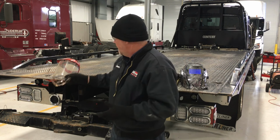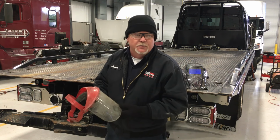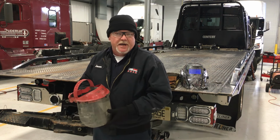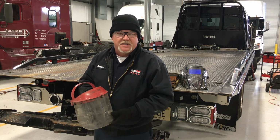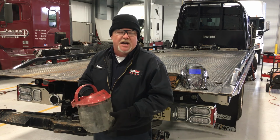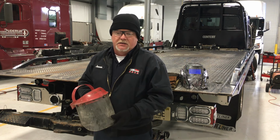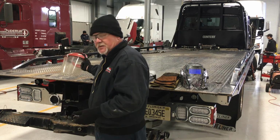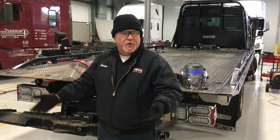Face shields: any kind of grinders, cutting wheels, drill bits. While you're doing any kind of work in that manner, you need to wear a safety shield. We require that in the shop. It's for safety purposes only. Overall, that is the basic personal safety gear that we offer here at 4-Star.